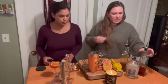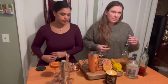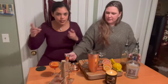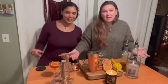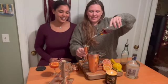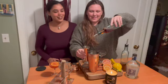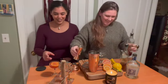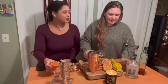So what we did with that is we put some Earl Grey tea in it and let it sit for about an hour. That's the bergamot? Yep, Earl Grey tea is the main component of bergamot. Here's the rum, 2 ounces of this. It's fancy rum. There's ice in the shaker, 4 cubes.